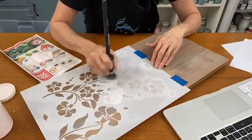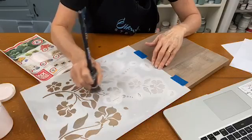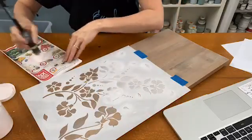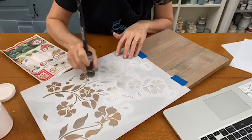So it's autumn right now here in Australia, but we are getting some nice cooler weather, ready for winter. Hoping that this colour will stand out against that background of the driftwoody tones.